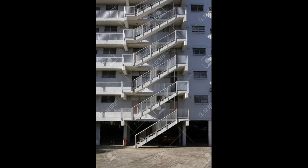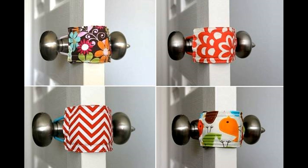Now, one thing you do want to check while training is going to the top. Usually there's an elevator, like the highest floor you can get to where you have an elevator, so you can get down and you don't have to walk all the way down.